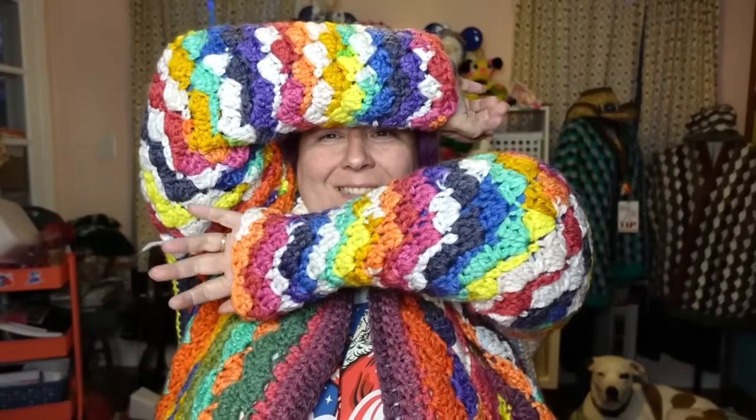And then I am so obsessed with the sleeves. Like this. The sleeves make me so happy. Look at my sleeves. Look at it. Jazz hands. Oh, so, and it's nice. If I pull, I can cover all the way in it.